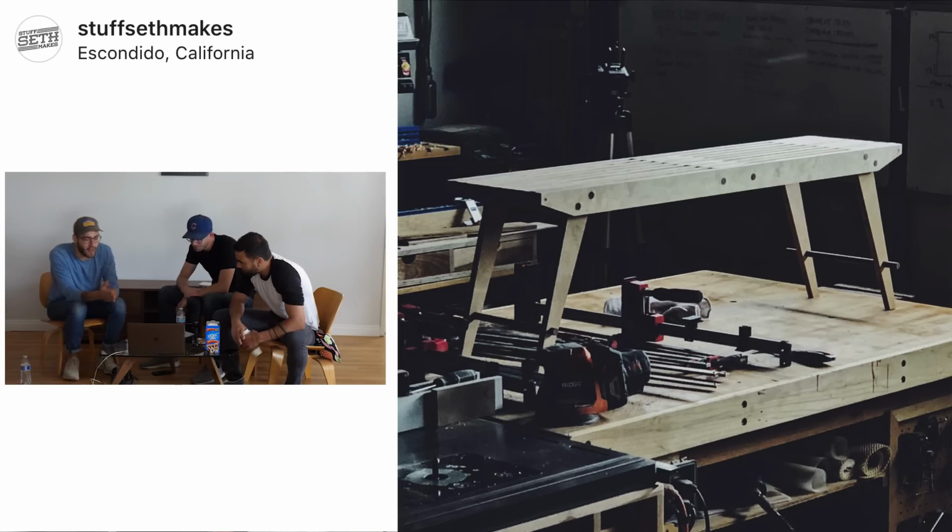So this one is a Nelson-style bench, and the form of it is nothing insanely revolutionary because it's a common form. But what is really revolutionary and cool about it is the way it was put together and the way it was built.